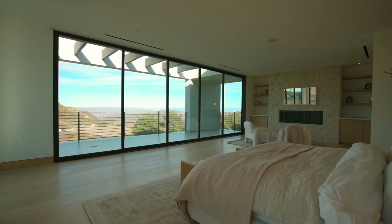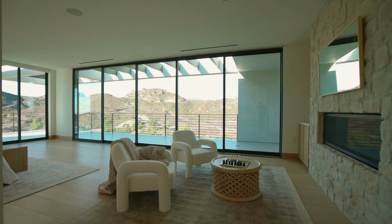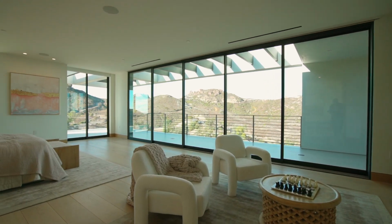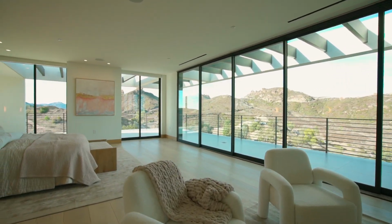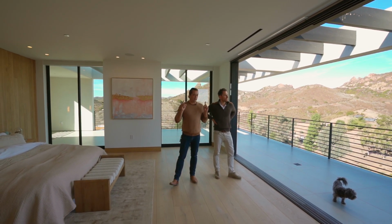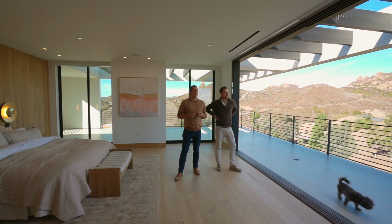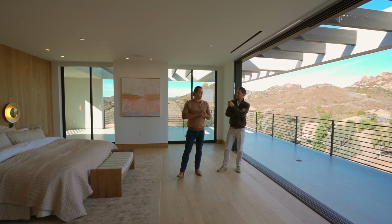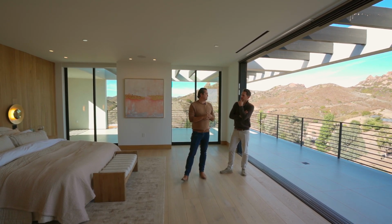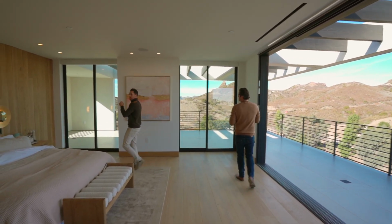Incredible views here, and what's so fascinating about this property and why this property will sell is because someone wants the views. You can buy houses like this, there's lots of them in Malibu, what there is not is views to this scale. And the fact that you get the sunrise over here and the sunset over here from your master bedroom suite is really quite incredible. Full panoramic, yeah. Just full panoramic.